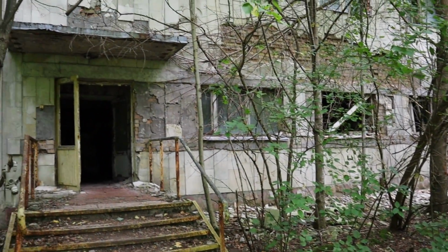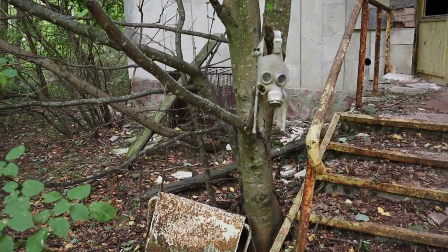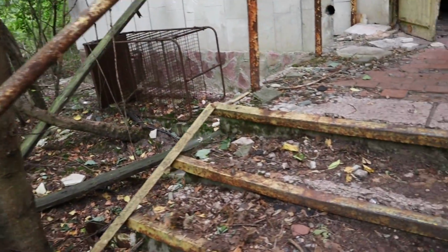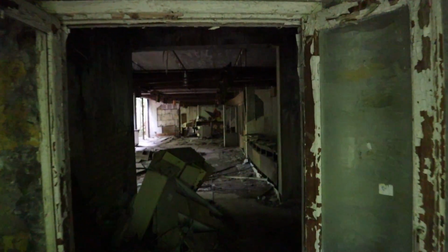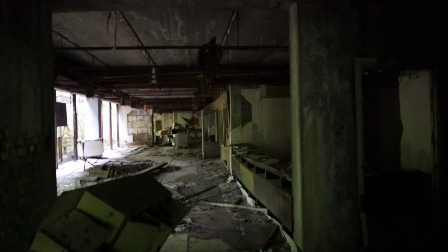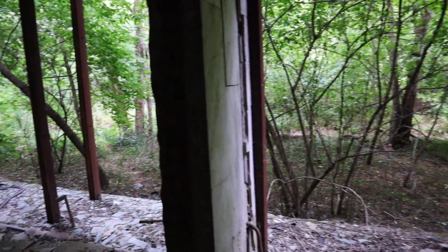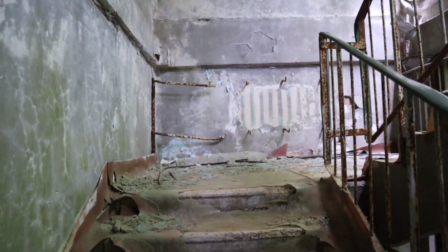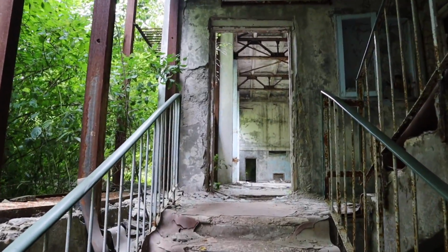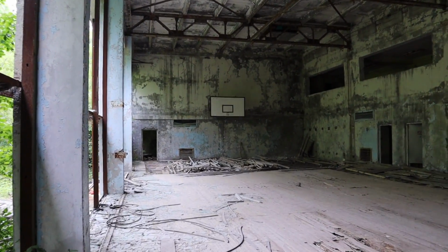You can see here one of the buildings. Being careful not to touch anything. You can see all the rust. Whoa. So eerie. An entire town literally frozen in time. Let's go up the stairs. Doesn't feel real, like a movie set of an apocalyptic scenario. But this is actually it.